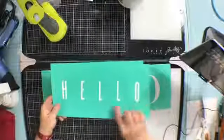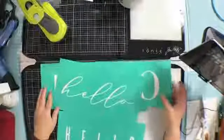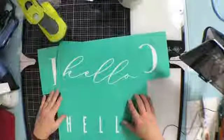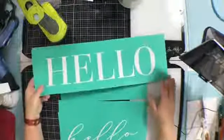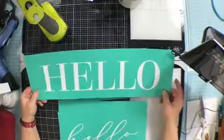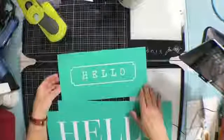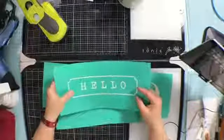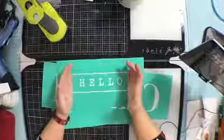So anyway, there's different hellos. So there's bigger ones. Hellos are really a popular thing right now in your home decor. So these are way fun because you've got a lot of variety. The cursive one, the great big one. That could even be cute made with a door wreath or something. That would be way cute. And then, but I'm choosing to use this one. But it doesn't quite fit on my board. So it's going to go about like that.